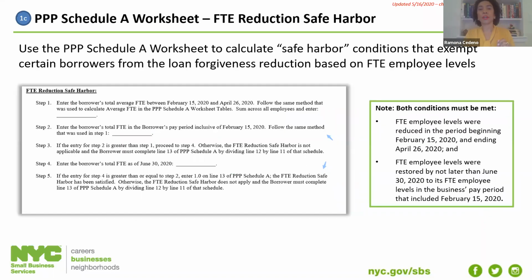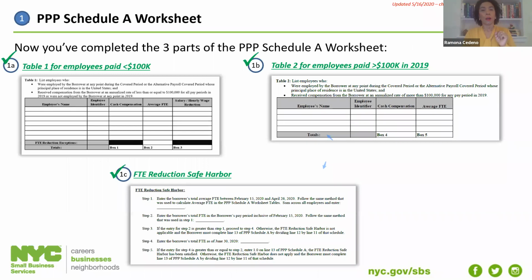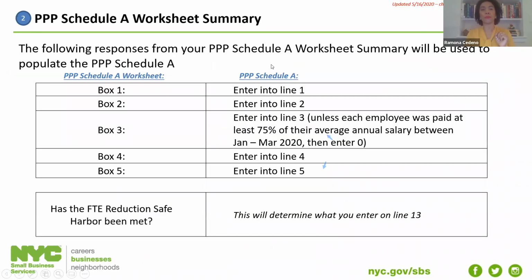This is again the same thing that we cover, how to calculate your FTE reduction to see if you qualify for the exception by rehiring them, or they didn't want to come back. And these are again the summary of the 3 steps that we just went over. And here it tells you, box 1 goes in line 1 of the PPP Schedule A. So what we covered before was all the worksheet where you calculate the data that goes into PPP Schedule A. Once you complete all those lines found on these instructions, then we'll move on to completing the first page of the application.